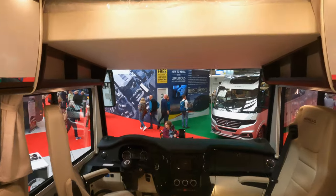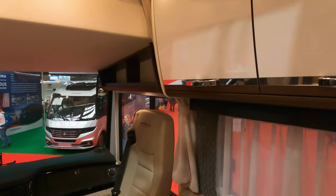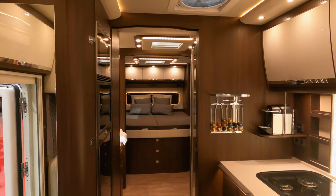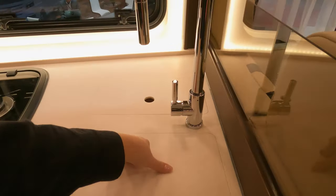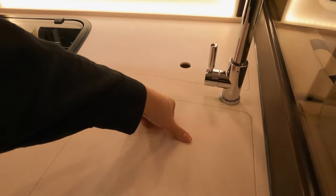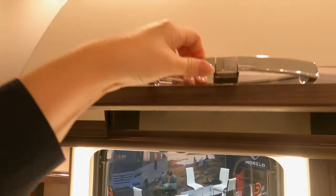So there's a drop-down bed over the cab. There's fabulous storage, beautiful leather seats. Wow, you can see why this is 350,000, right? It's on par with the Concorde, so I would say, gosh, and it's proper Corian worktop, so really heavy. Not the looky-likey ones. Beautiful cupboards.